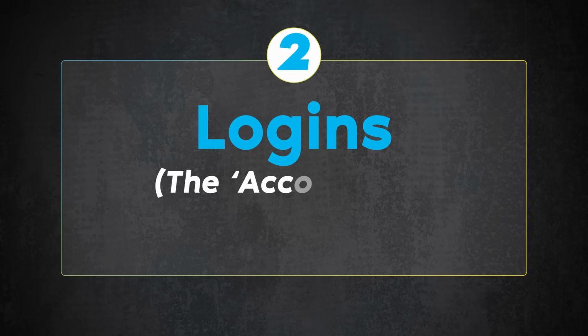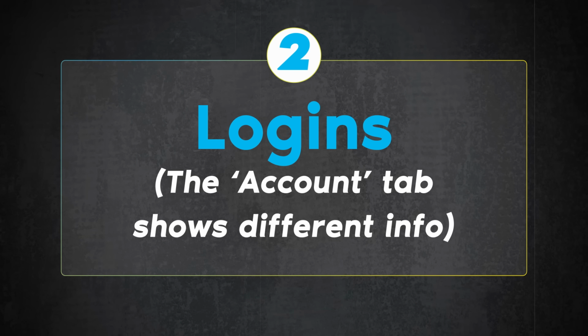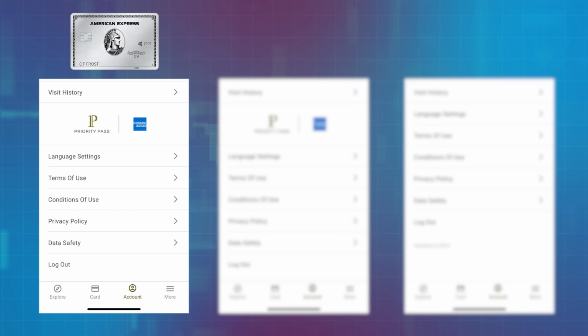Now I want to show you all something kind of weird. This has to do with the login screens under the account tab of your profile, and it shows different info based on which one you log into. So when I logged into Priority Pass via my Amex credentials with my Platinum card and went to the account tab at the bottom, I noticed that in the middle of the screen, it shows the American Express logo right next to the Priority Pass logo. So just being able to identify which one I've logged into, at least I know it's an Amex card, so that's somewhat helpful.